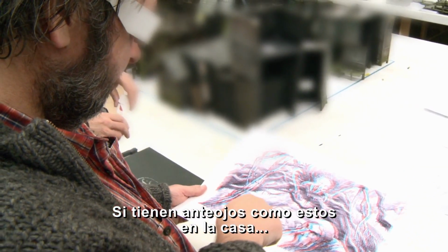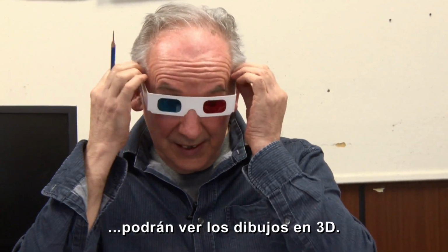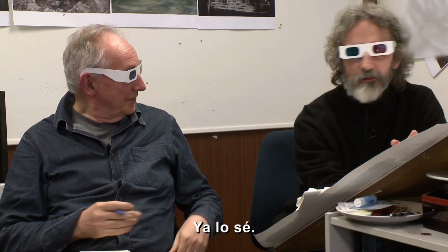Whoa! If you happen to have a pair of glasses like these at home, you should be able to see the artwork in 3D. You look great. Very three-dimensional. You've definitely improved. I know.